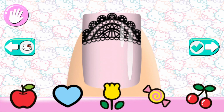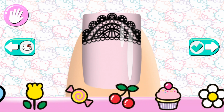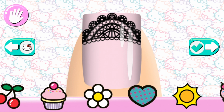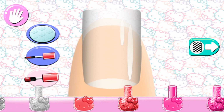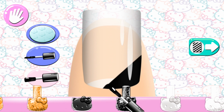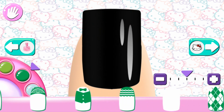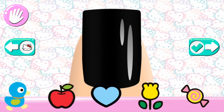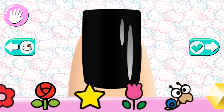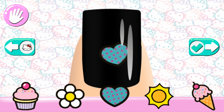Now to add some final touches. Choose from stylish stickers and sparkly gems. Use two fingers to rotate or change the size of your sticker or gem. Looks great! Now you can do the next nail. Press the next button to continue.